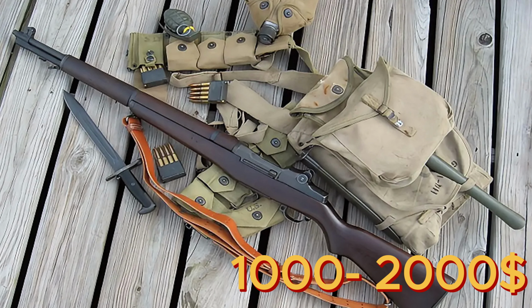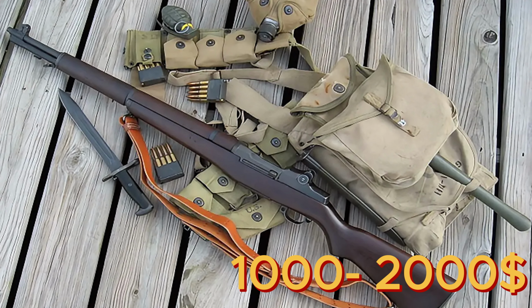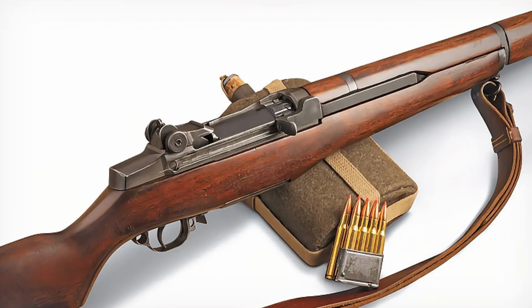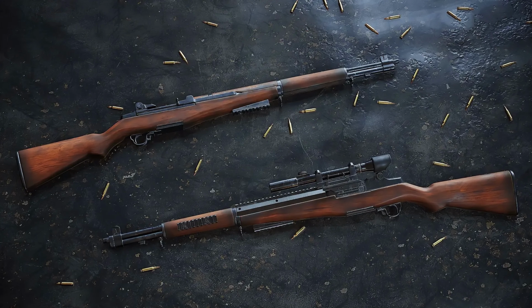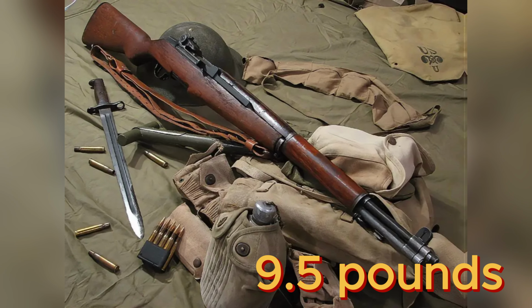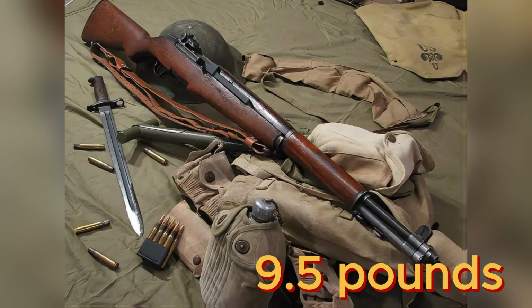They run $1,000 to $2,000 through the CMP or private sellers. The .30-06 is a heavy hitter for big game or long-range defense, though clips can be tricky to source. Parts are out there via collectors, and at 9.5 pounds, it's a hefty but worthy investment.